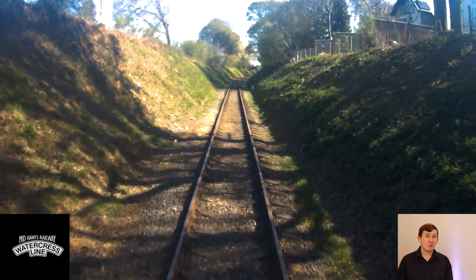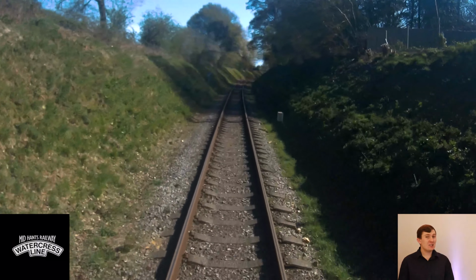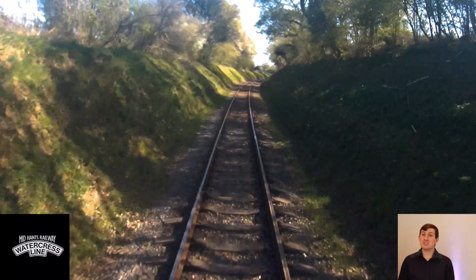Now we just passed under Hampshire Bridge. The bridge itself was actually specifically installed to link two parcels of land used for hunting.